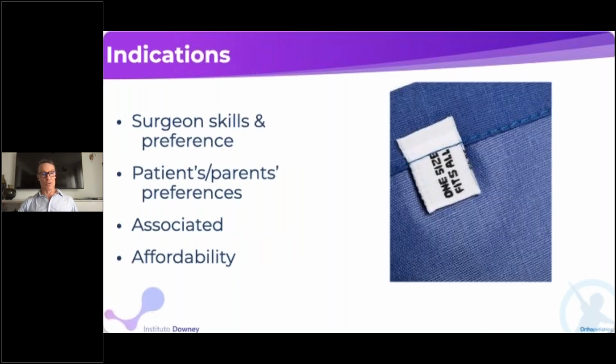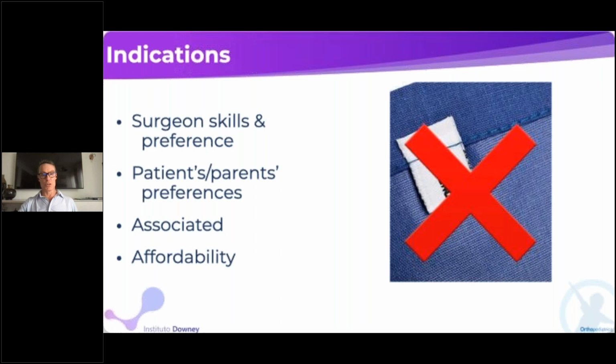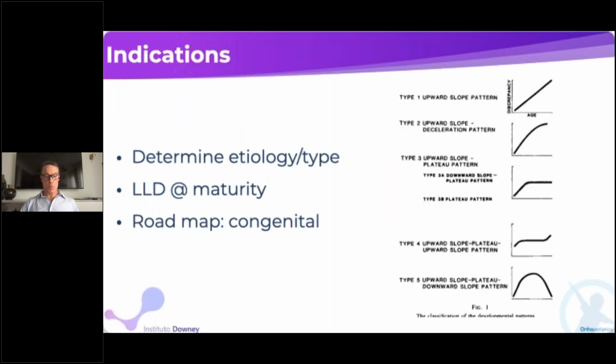What are the indications? Well, there's no one-size-fits-all approach to the equalization of discrepancies. The treatment indications should take into account the surgeon's and the patient's preferences and associated pathologies. And since many lengthening devices are quite costly, affordability of the elected treatment should also be taken into account. Before indicating a treatment, especially in lengthening and epiphysiodesis, you have to determine the cause of the discrepancy and what type of Shapiro pattern it will follow.